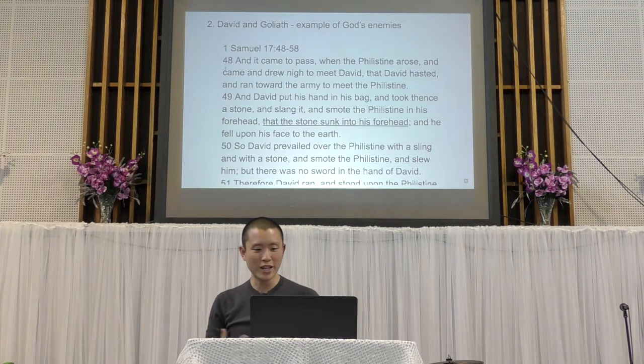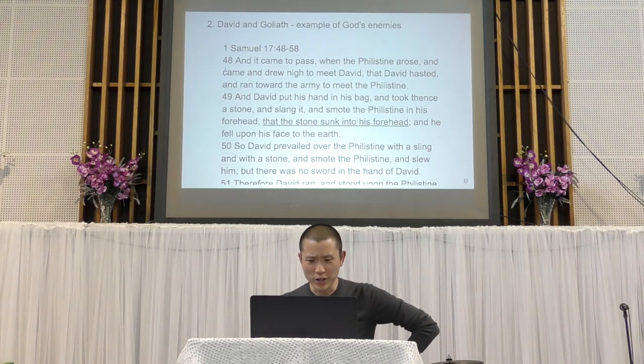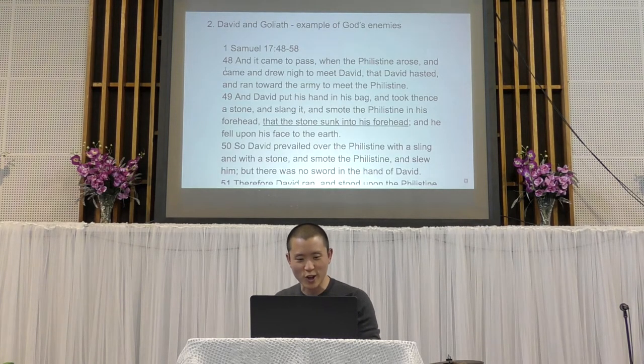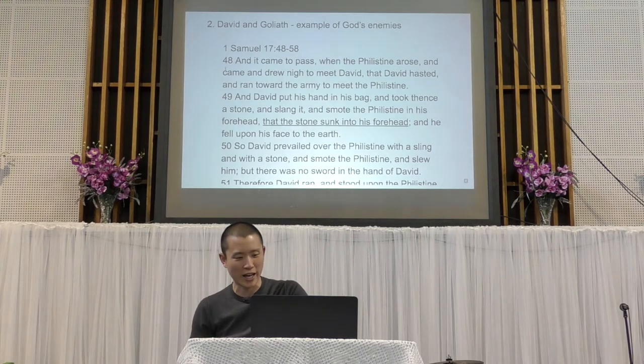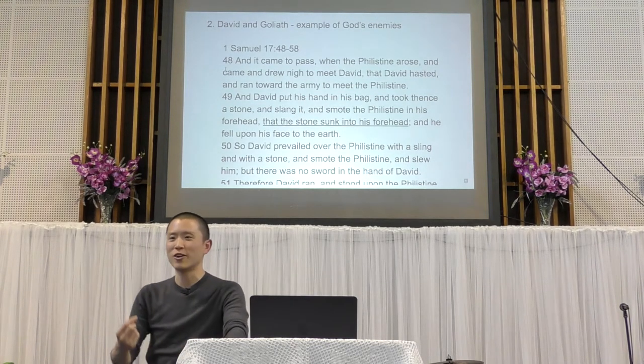David and Goliath. When we read through the story in 1 Samuel 17, I'll just read through this a bit. So David put his hand in his bag. Remember, this is already when he's got the five smooth stones and he's about to fight Goliath. So David put his hand in his bag and took thence a stone and slang it, and smote the Philistine in the forehead, that the stone sunk into his forehead, and he fell upon his face to the earth. So it was a headshot, right?